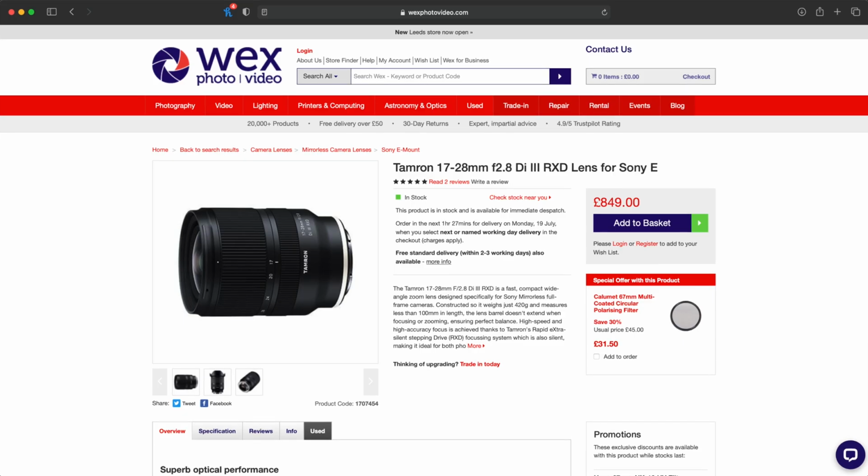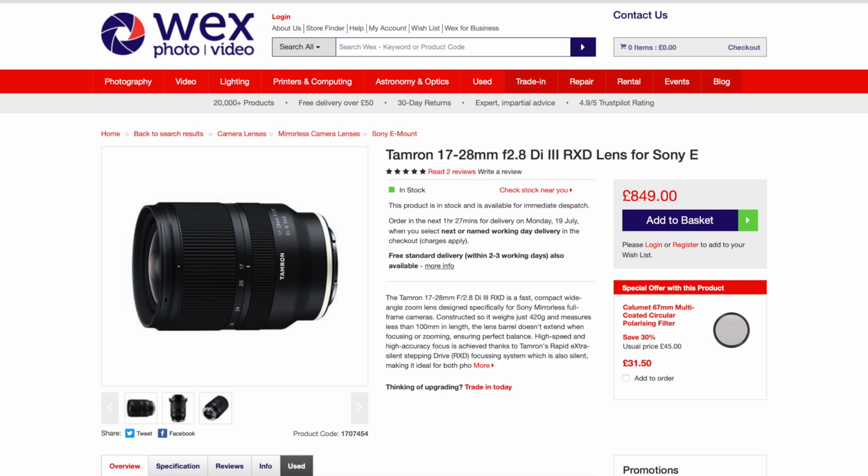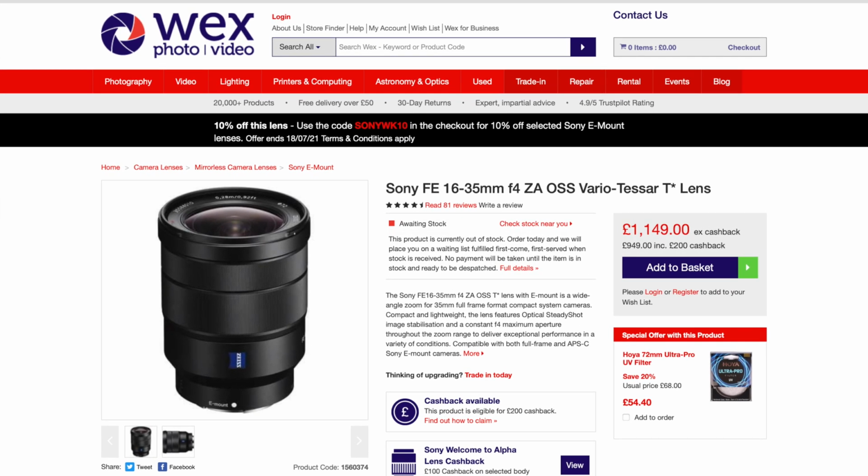We'll kick things off with the lens. I think the Tamron does need to stay at the price point it is. I think it's unrivaled really. You can make a case for the 16-35 f4 Sony Zeiss, but you do lose out on a bit of low light and a bit of depth of field. And if that's not an issue to you, if you film outside or in a well-lit environment, then that shouldn't really be an issue.